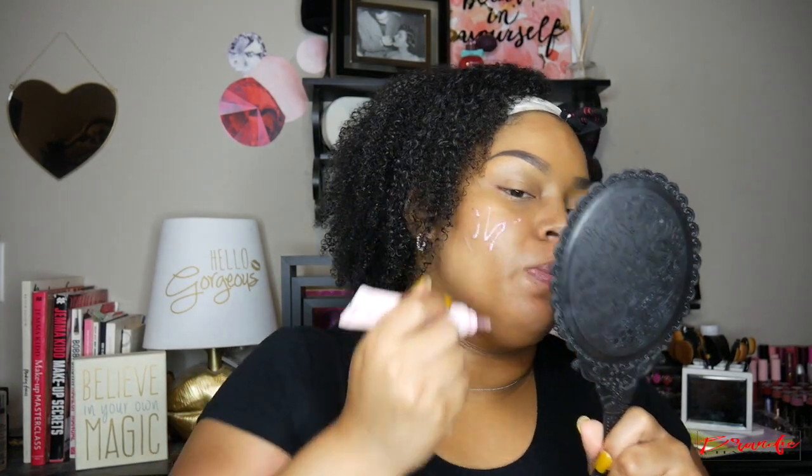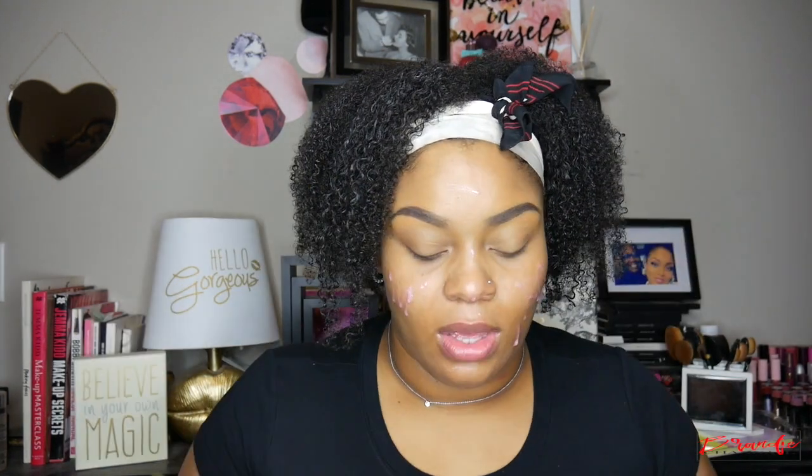Next, I'm going to go in with my No Problem, actually no, I lied. Next, I'm going to go in with my Glow Ahead Illuminating Face Oil. Also got this in a Boxy Charm. This was in last month's box. And I'm just going to, it's so pretty. Look, I think last time I didn't use enough because I didn't even realize it was this pretty pink color. But I think it is so pretty.